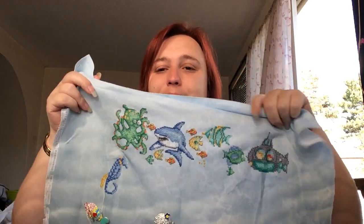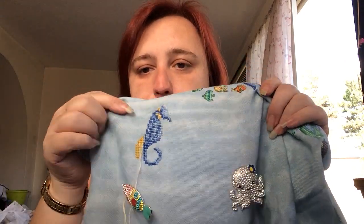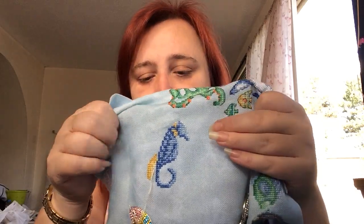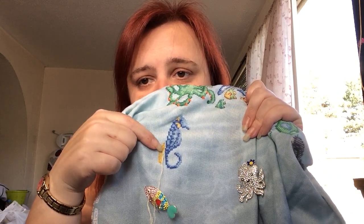This is a Lakeside and Doreen Jones Under the Sea. I'd last got up to the sub. Now, I started the seahorse, had the pattern, looked at the wrong seahorse, so this, of course, is miles too far down. It's got to be up here, so I've got to unpick all of this.